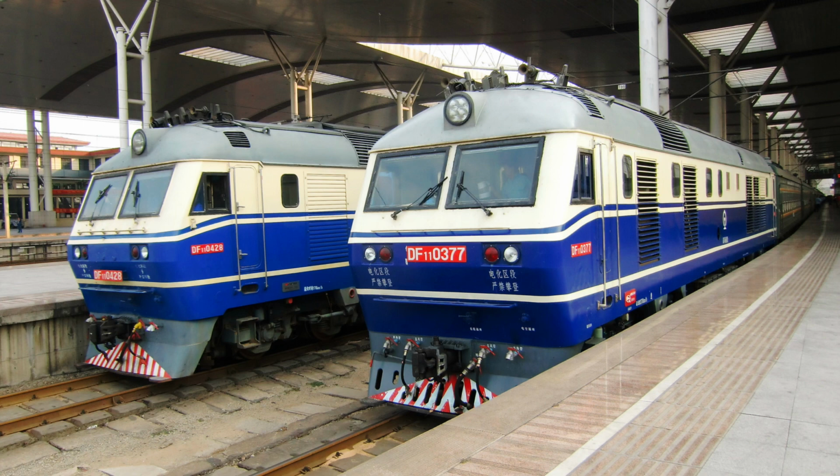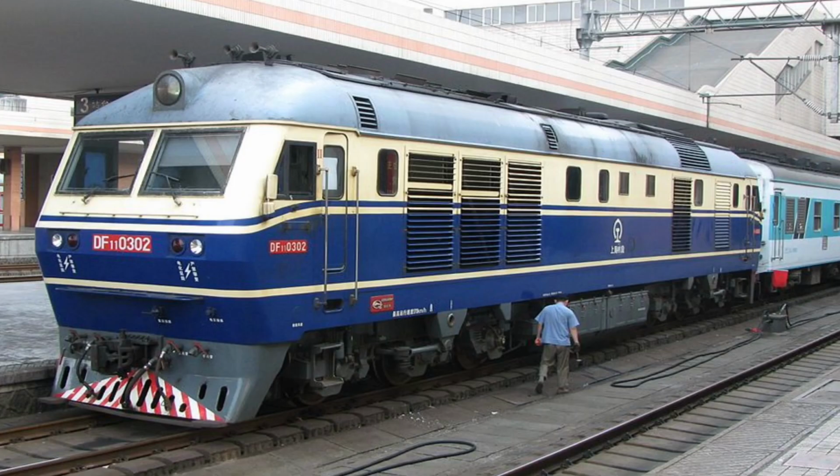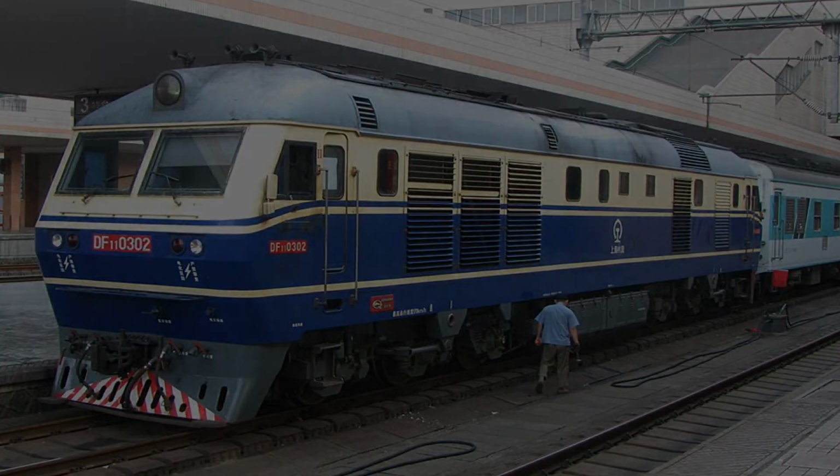Using a more reliable engine than its predecessor, the DF4 series, along with lighter weight construction technologies, the DF11 would pull semi-high-speed trains everywhere that electrified lines weren't available. The design's a good one, and they're still used in China today. So come join me on this journey where I check out the DF11 and I show you my model of the DF11. So hang on a second and we'll get right there.